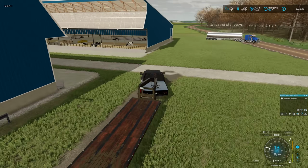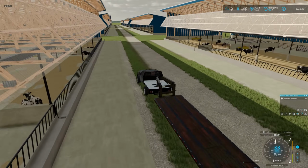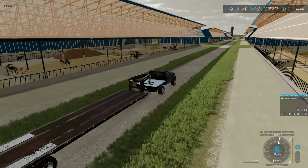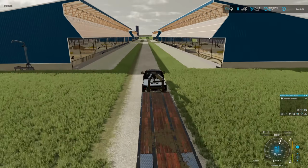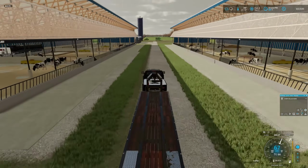See, the truck there is hauling some slurry. We do have that set up. You see the piles of manure in the barn. So we got that loading as well. It's weird. Those ones on the left tend to collect the manure from those on the right. I don't understand how it is. I probably should have spaced these out a little bit more. I don't know.